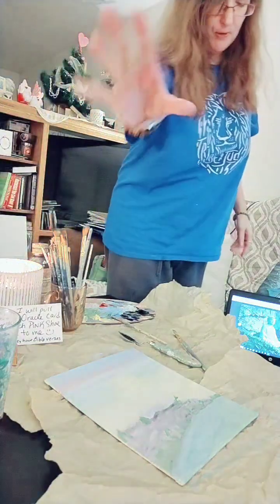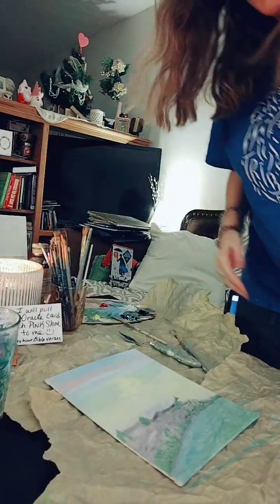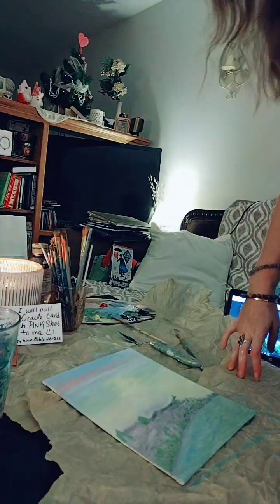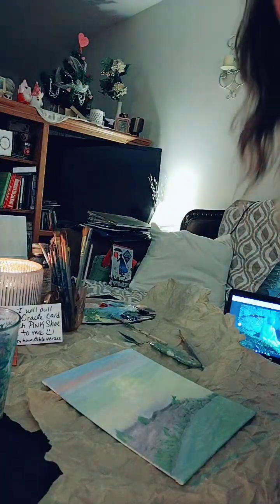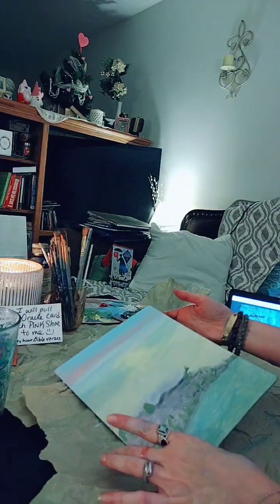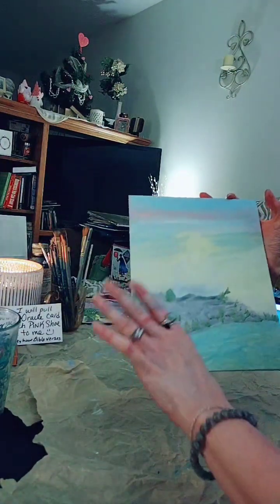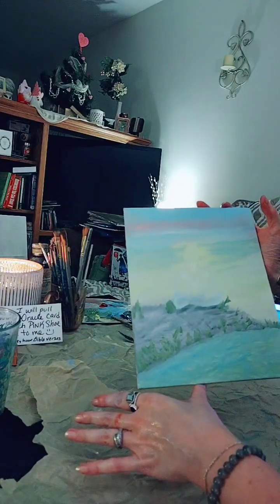Okay, I got all the blue off. I don't think anybody commented, but I checked just in case. Well, thank you, Desiré. This is what I have so far. Once that dries in the middle, I'm going to detail a Buddha in there for my friend Robin.